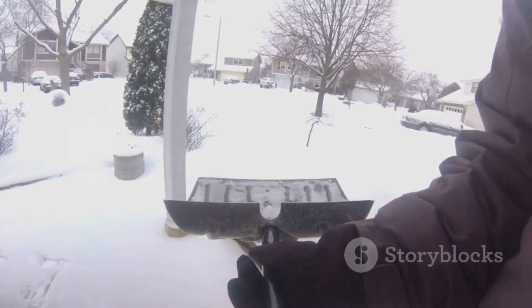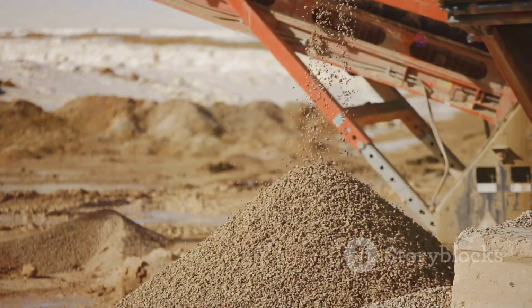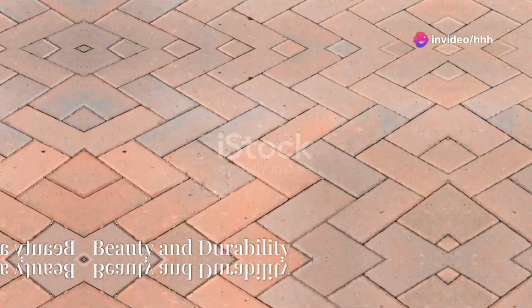However, gravel does have its drawbacks. It can be difficult to shovel snow on gravel, and stones can scatter. Gravel driveways also require occasional raking and topping off.